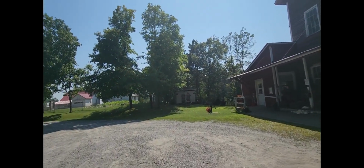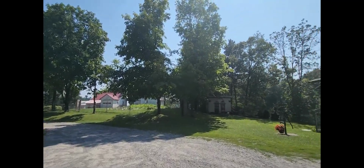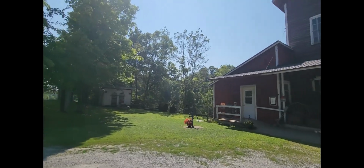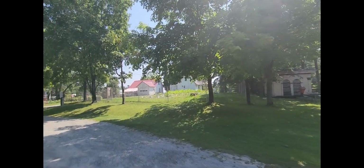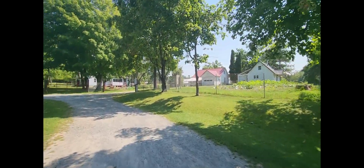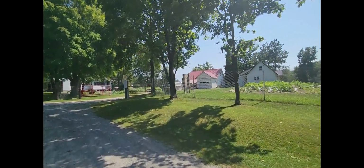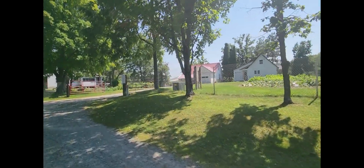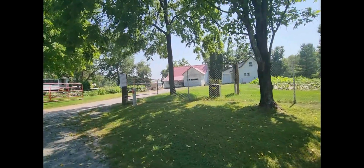Looks like the actual Amish household is here, and that means the lake is not too far right there. And this looks like probably a private area. And there's a sign. I'm going to read it. This is unbelievable. And it says notice.